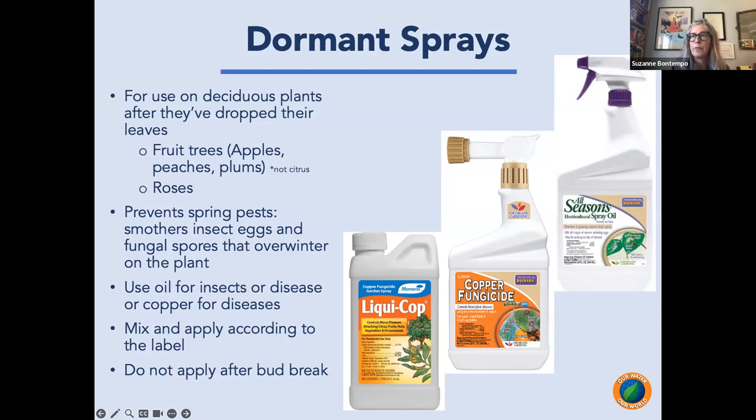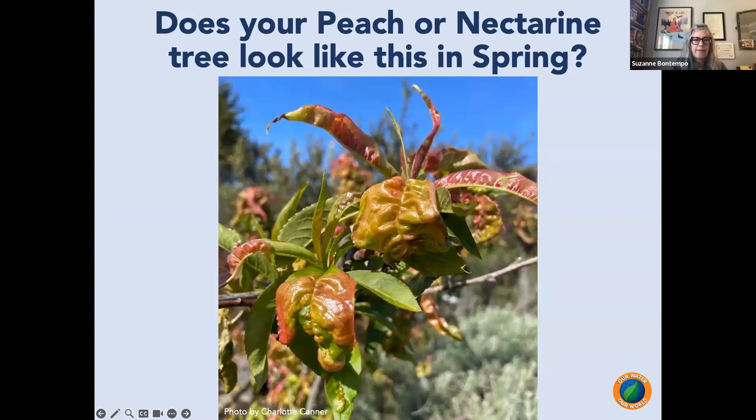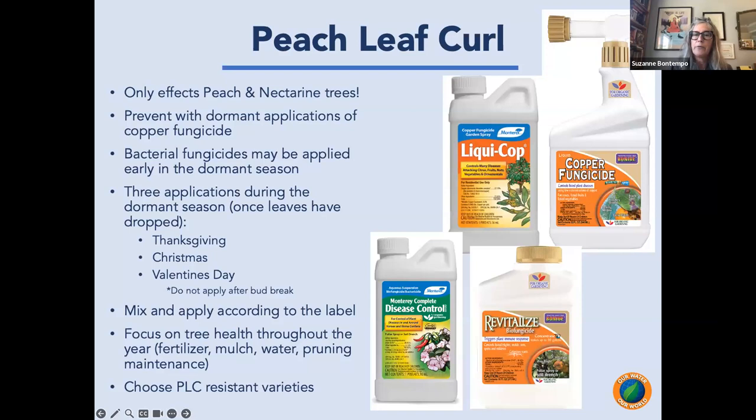So this past spring, if you had a peach or a nectarine, I'm pretty sure you probably experienced peach leaf curl. Whew, this past spring was cold and wet, and that's exactly what peach leaf curl loves. It loves cold, wet springs. So if we have a dry winter and a dry spring, our nectarines and peaches will be less likely to get affected with it. But when we have heavy rains and a cool spring, we will see peach leaf curl go crazy. So we need to apply a fungicide.